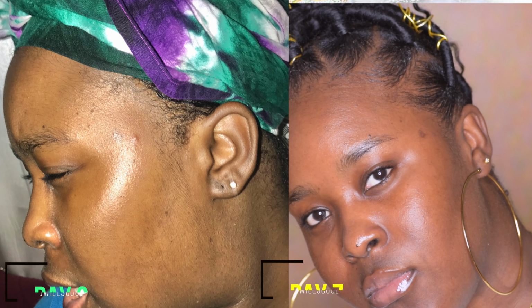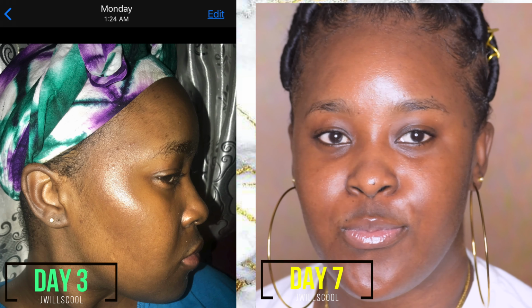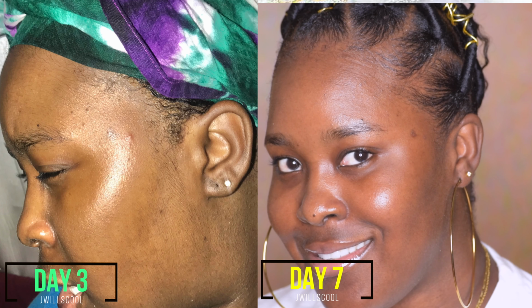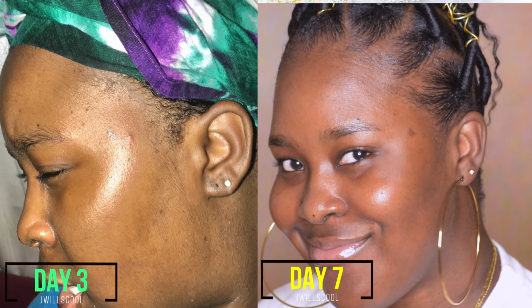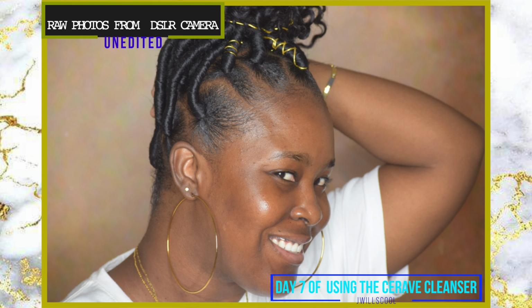So I'm showing you day 3 versus day 7, because day 3 was when the inflammation started, or it started to get pussy, and this is day 7 currently. It's not fully cleared up, but I'm on my way. So that means the salicylic acid cleanser is actually cleaning my skin so that the skincare products that I'm using, the Ordinary skincare products, can be absorbed into the skin. So I'm just showing you some pics of my skin currently. Looking good. I'm going to continue using the salicylic acid cleanser.